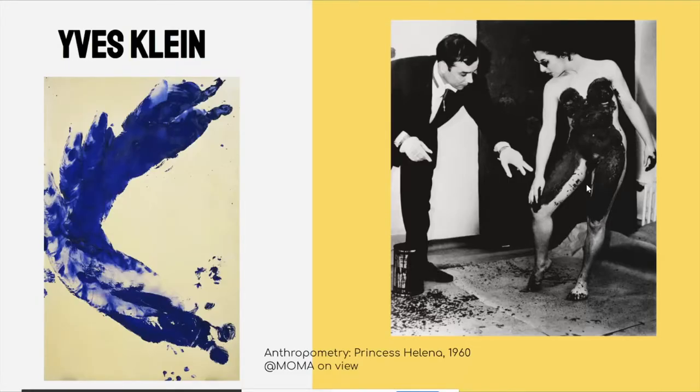So a couple of other examples that I wanted to show you guys was versions of the body and art that you can actually physically go and see. So this one's actually on view at the MoMA. It's Anthropometry, Princess Helena by Yves Klein. So he has a whole series of these types of paintings where he smears his iconic Yves Klein blue all over a model's body, and she will crawl across the canvas and roll across the canvas.